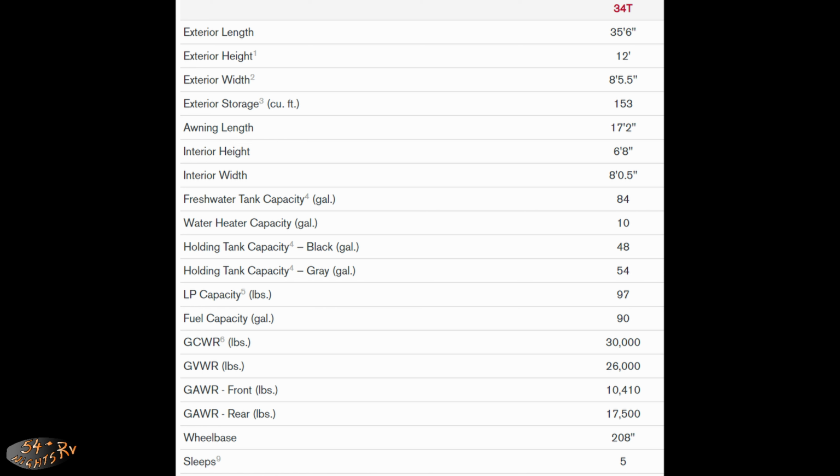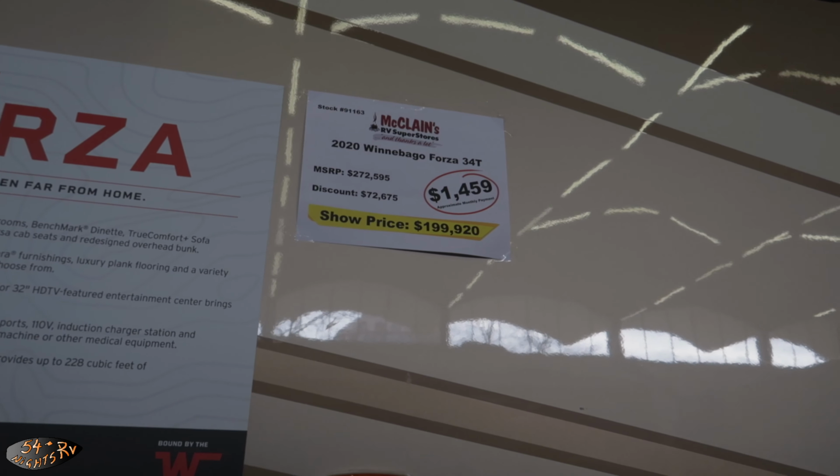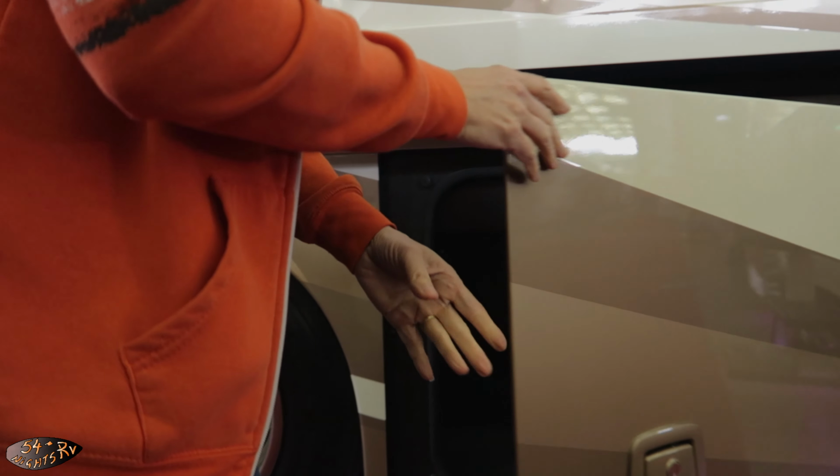Gross vehicle weight rating of 26,000 pounds. Combined weight rating of 30,000 pounds. So you can only tow a 4,000 pound vehicle. Freshwater capacity 84. The black tank is 48 gallons. The gray tank is 54 gallons. And they're wanting $200,000 for this thing at the Dallas RV show.